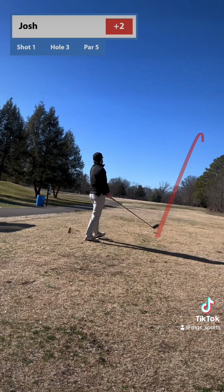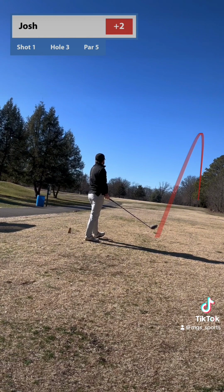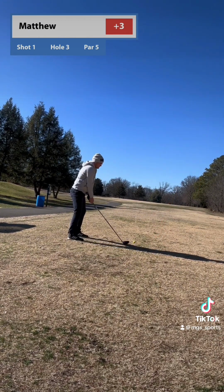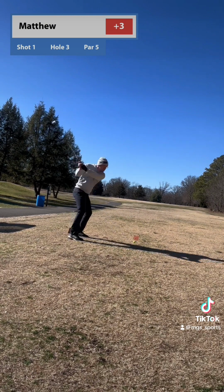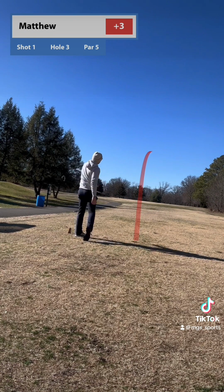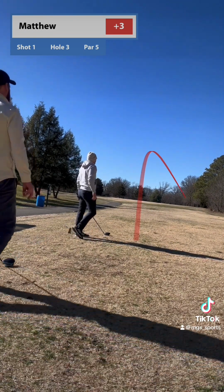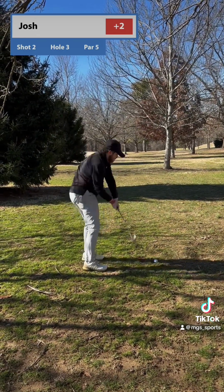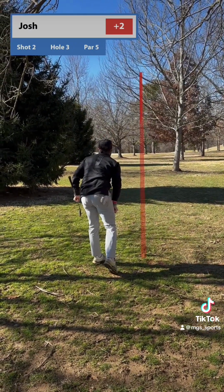Josh steps up on the third and pushes one to the right. Going to find the trees, but going to be able to hit. I step up and decide that sounds like a lot of fun and decide to join him. Just a nice little slicer there to the right-hand side. I punch out, end up in a sand trap.